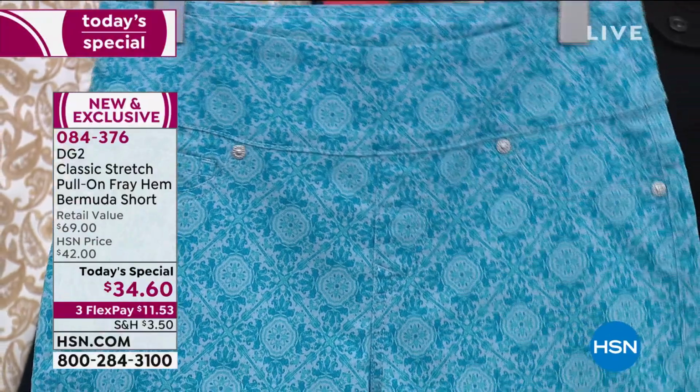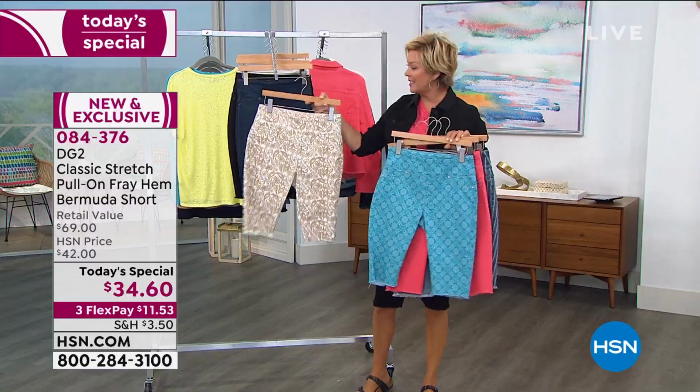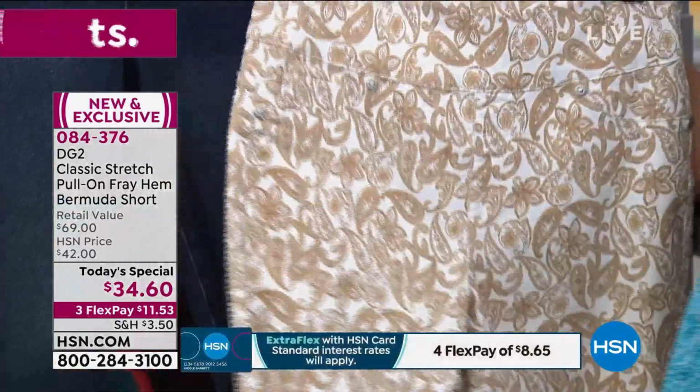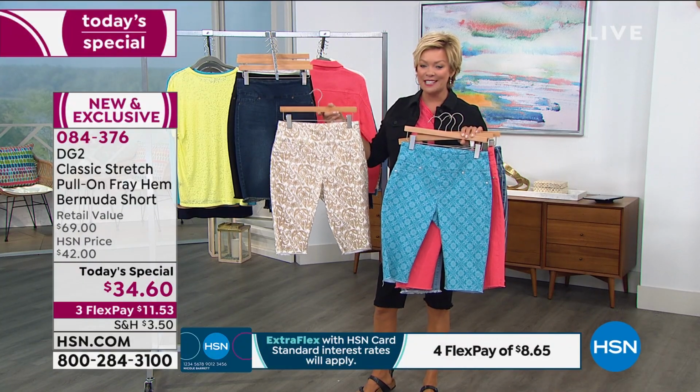You pull these on, there's nothing else to deal with. The other print is right here, the khaki paisley. Isn't that pretty? Very high end, I love it. And then we've got the classics in the indigo, black, or white. The item today is 84376.